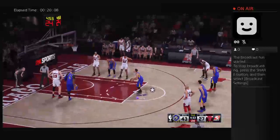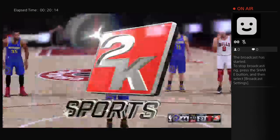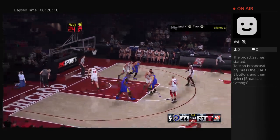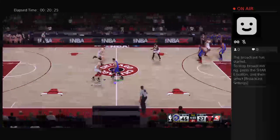For Richmond, they've shot a good percentage from the free throw line so far. They've made 5 out of 6. Taking 2 shots. That's also good, so he hits both free throws. And with a little over a minute gone, the second half is underway.